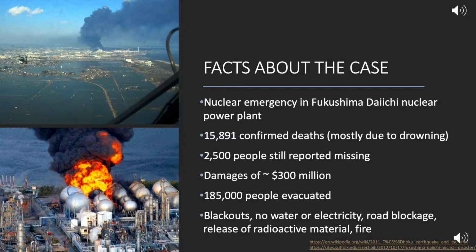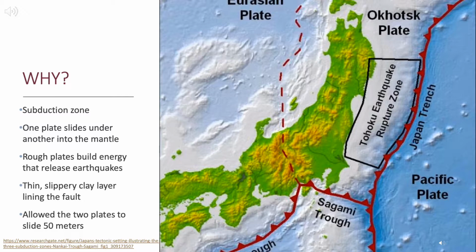And 4 years after the earthquake, more than 200,000 people who lost their homes are still living in temporary housing. So, what actually caused this earthquake?